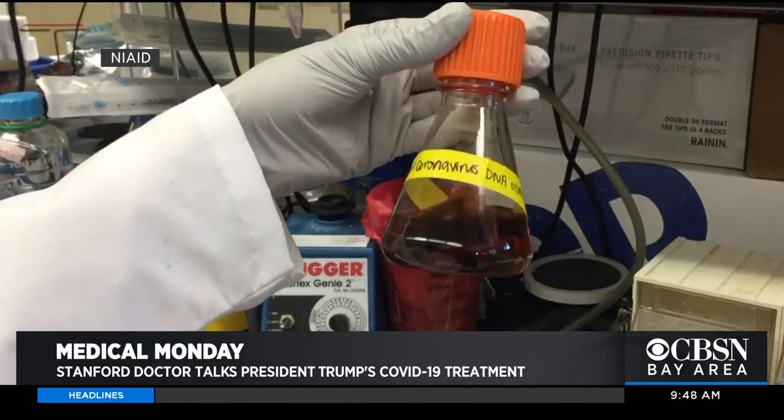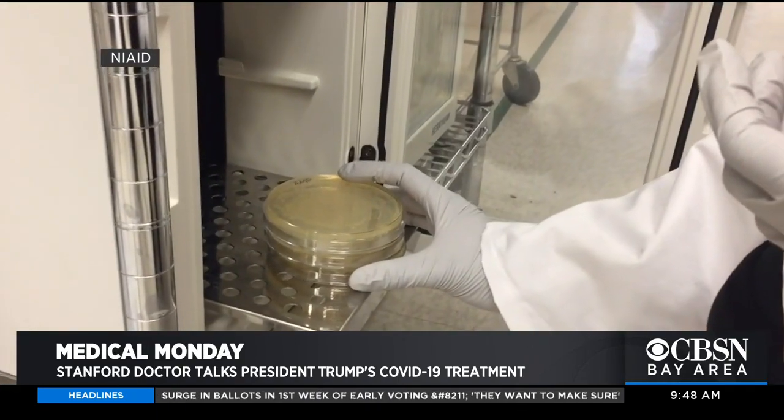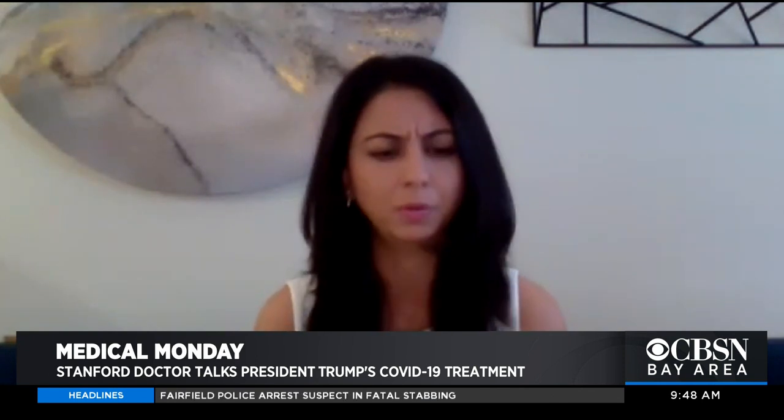So we're not yet at a stage where we can say these medications are cures or they're fantastic, everyone should be taking these. We just don't have that information yet. But as we've discussed, there are many studies going on, and we should be hopefully hearing more about these medications and what types of patients should be receiving these medications for the benefits.